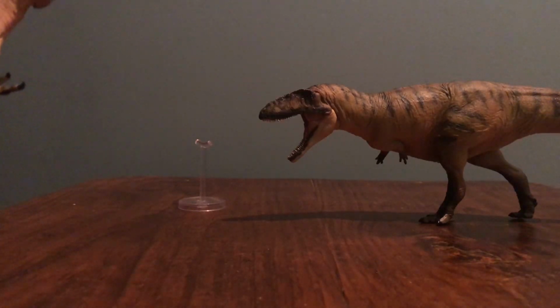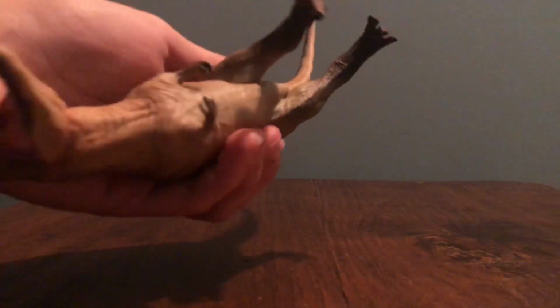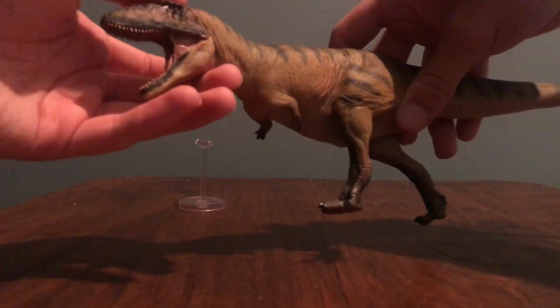I just think it makes sense. But I do understand why some people do see this as lazy. But overall, I really, really love this figure. I'll try to just get some more angles and stuff on it. But yeah, I really, really love this figure. And I personally have no complaints with it. I'm very happy that I chose to add it to the collection.